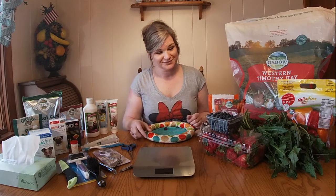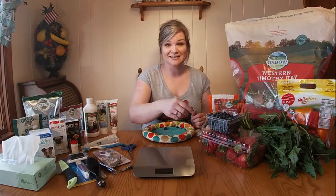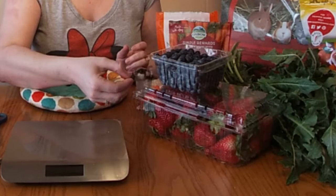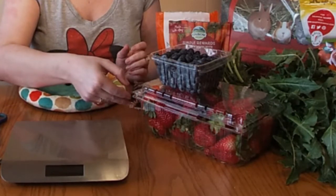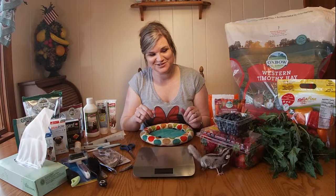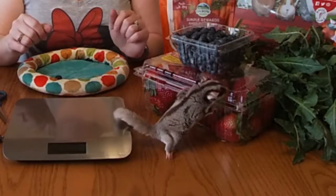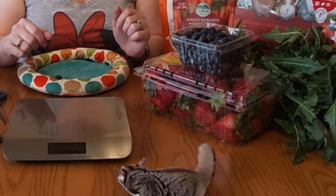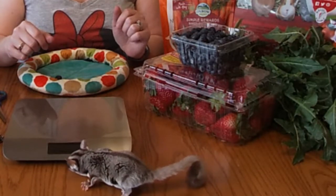So she is interested. I did give her a blueberry. She didn't seem to want that one, but she may want a strawberry. Oh, there we go. So I did get out a strawberry for her, but she's not really too interested in the one I had, so she's trying to find her own. And she may end up off camera here in a few minutes.